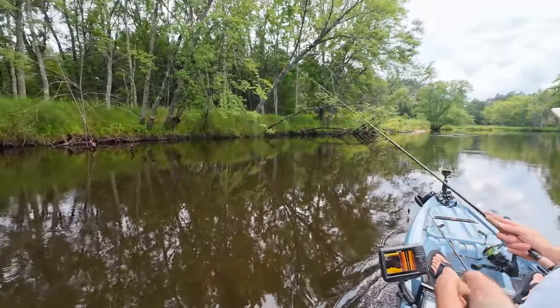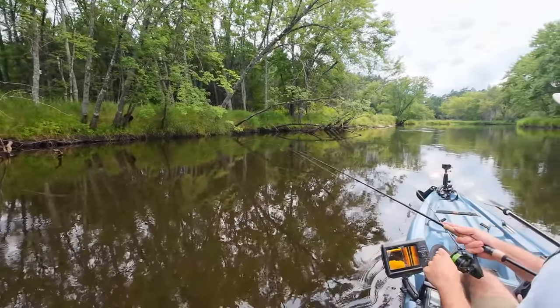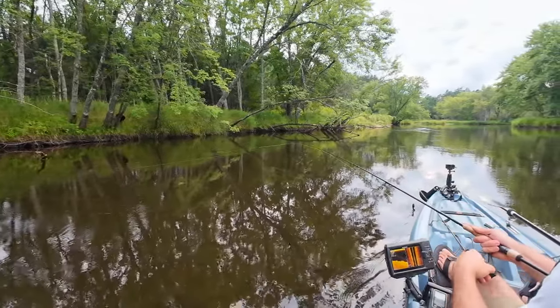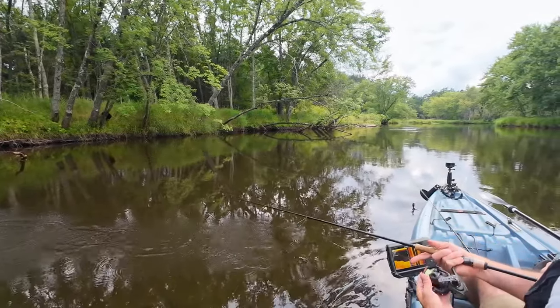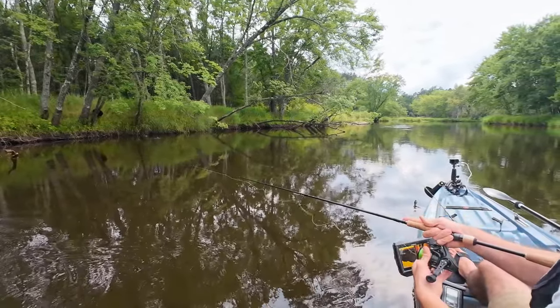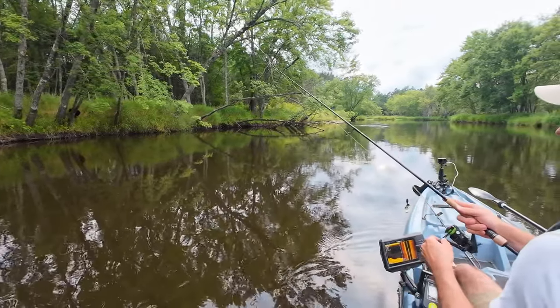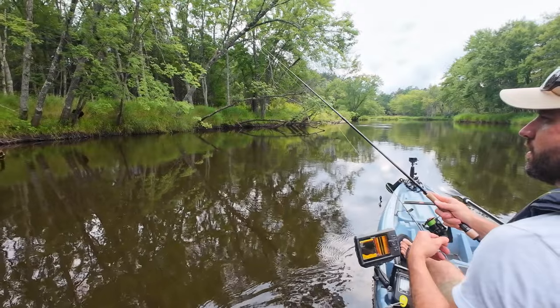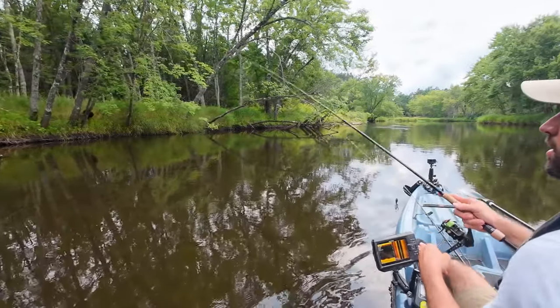Yeah, it's good because even with like a 16th ounce, you can kind of regulate the depth by how much you're bouncing it. It's kind of my favorite aggressive finesse technique. Control the depth, control how much jerk you give it. Let it sit on the bottom.